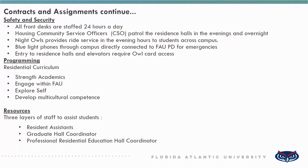Additionally, at nighttime, we have our housing community service officers, which we happily call our CSO patrol and officers. So they are here in the evening. They also sit desks, but they also are field agents. So they walk throughout our campus, especially within our residence halls, and make sure that everything is secure. If they do see something and observe it, they note it and they contact our FAU PD here, and they will address those situations.